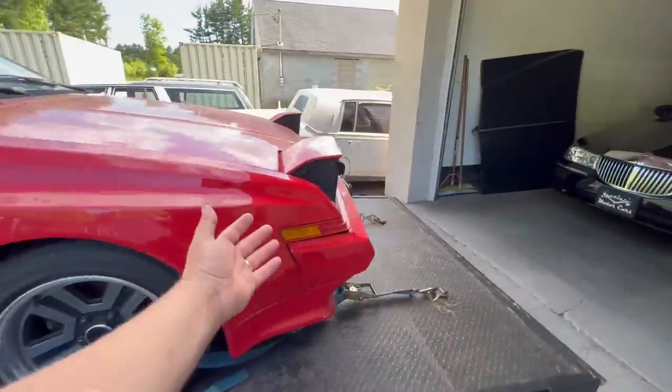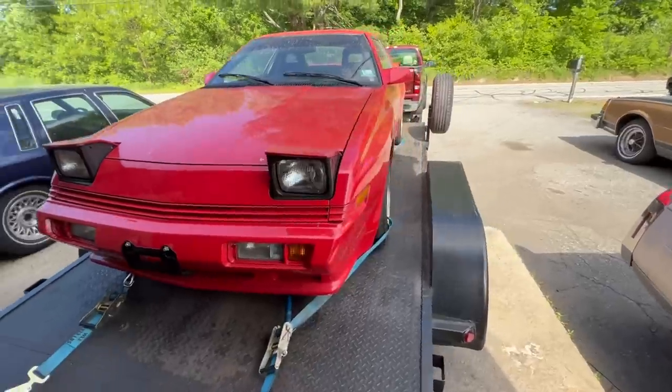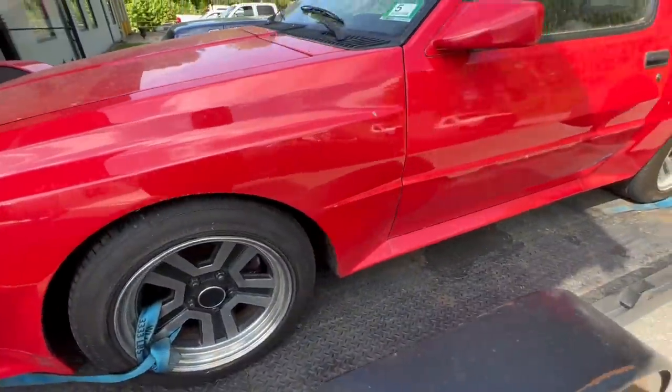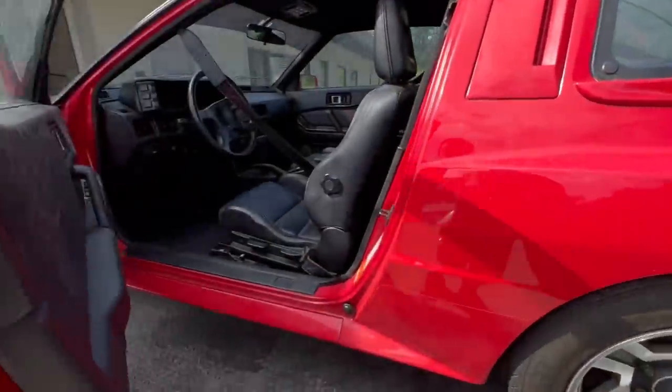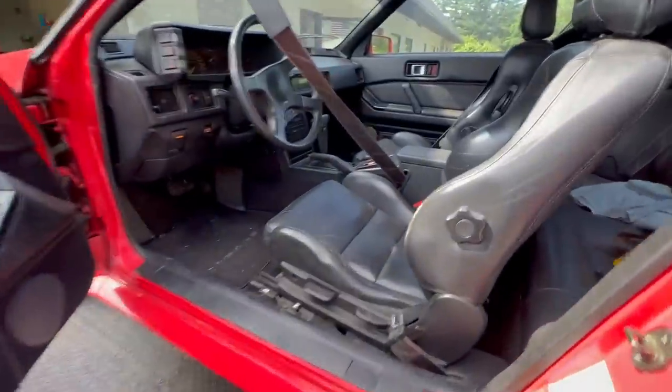But it's a very cool car. I've never had one of these. I'm sure they were quite hot when I was in high school, but this wasn't really me. The body is in super nice shape on the car. Doesn't show any rust or anything like that. Even the bottom of the car is really, really nice.